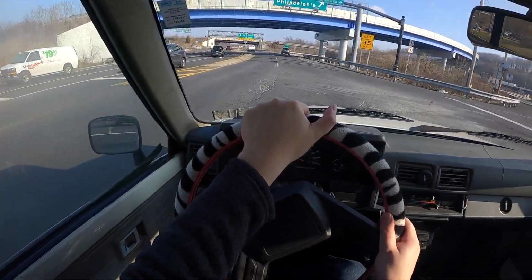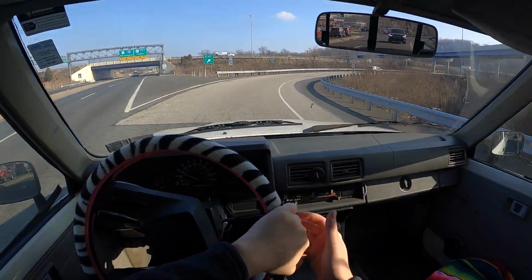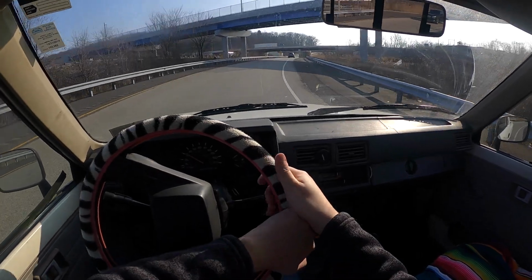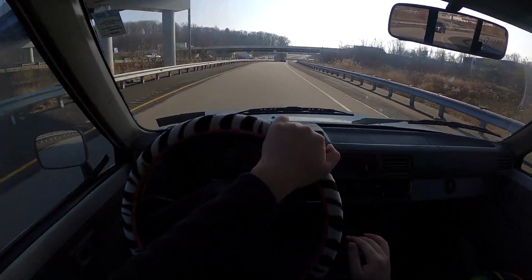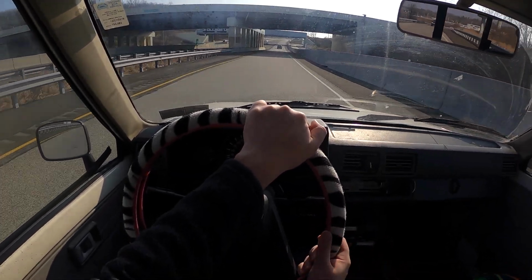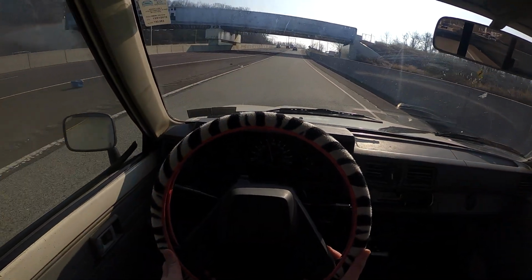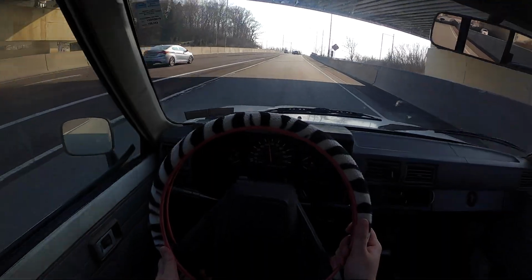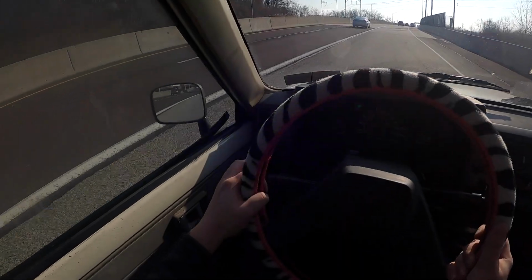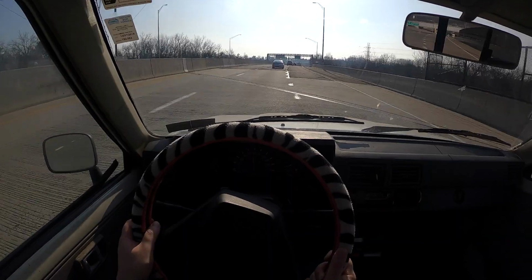We're gonna take it on the highway here. Thankfully, I have a pretty big on-ramp to accelerate. I'd be a little nervous trying this on like a tiny little on-ramp. Takes some time to get up to 60, and it's loud. It is loud on the highway.